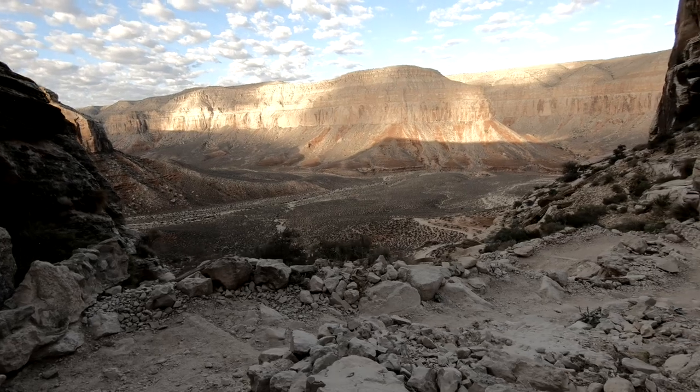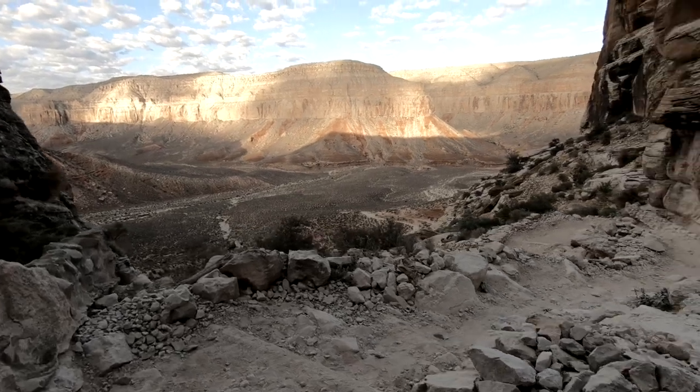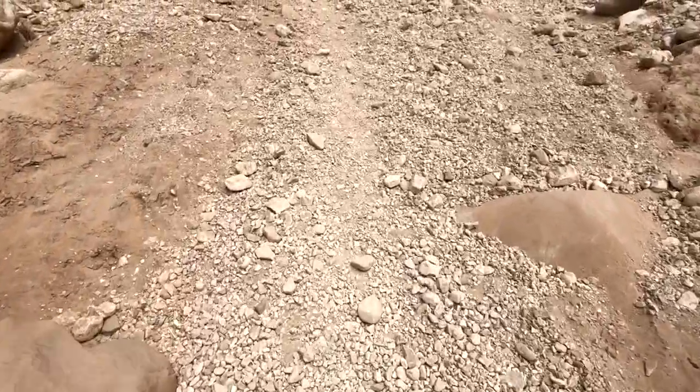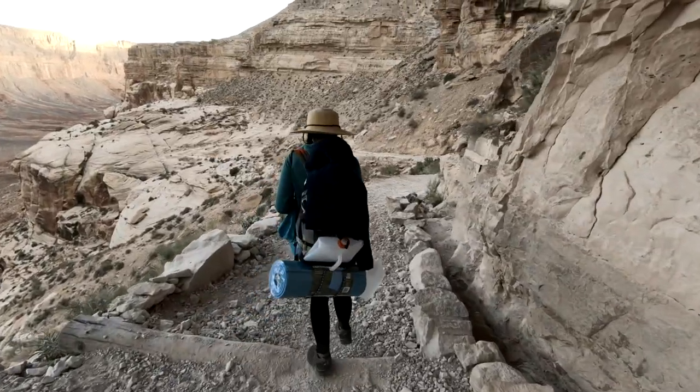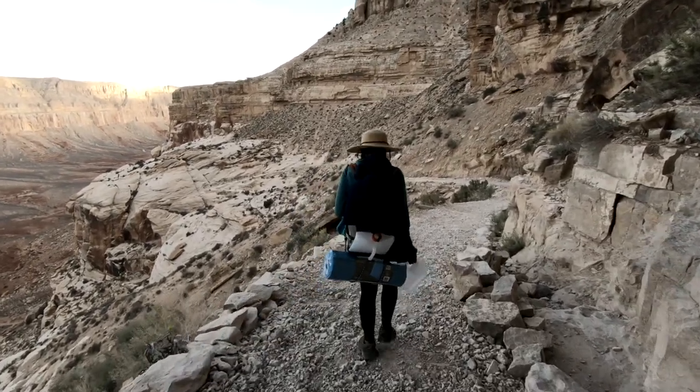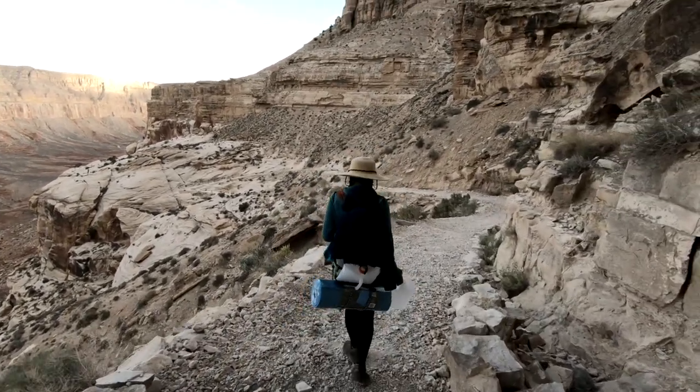So now, what to expect? In the beginning of the hike, you're going to go downhill in kind of a zigzag way. You're going to be walking on kind of rocky, sandy, dry creek bedding. And they advise to take 1 gallon of water per person on this hike because there's no water along the path and no bathrooms either, by the way.